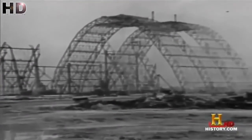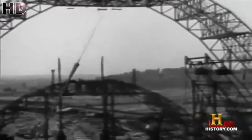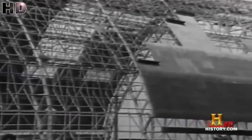Similar to a Roman arch, the air dock's strength came from its shape. Once the middle or keystone section was put into place, the arch was complete. This evenly transferred the weight of the arch to each side while pushing the sides together, which strengthened the entire structure.